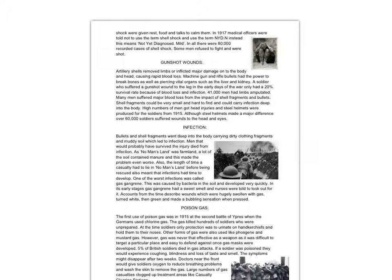Bullets and shell fragments went deep into the body, carrying dirty clothing fragments and muddy soil, which led to infection. Men that would probably have survived the injury died from infection. As no man's land was farmland, a lot of the soil contained manure, and this made the problem even worse. Also, the length of time a casualty had to lie in no man's land before being rescued also meant that infections had time to develop.